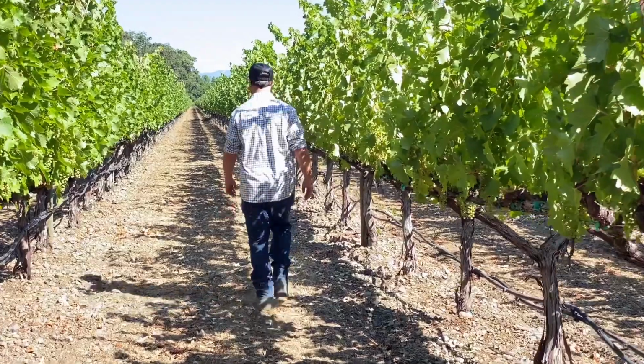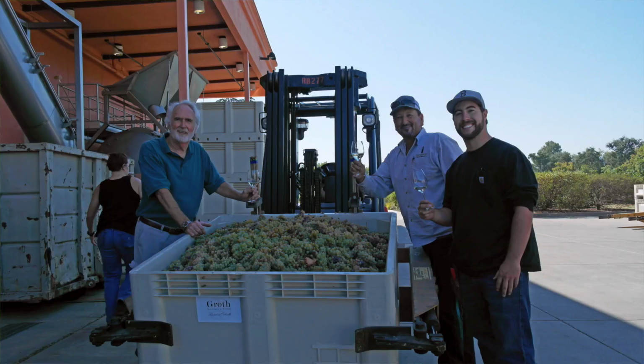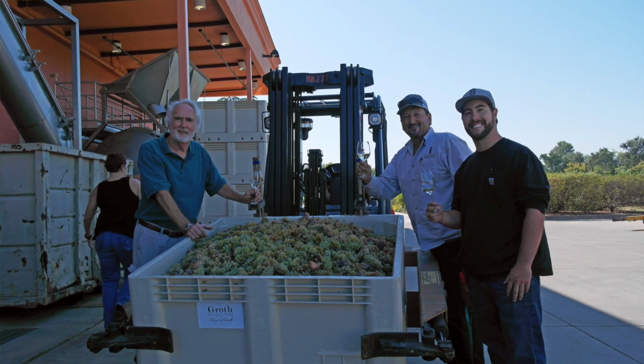I began working at Groth a little over 3 years ago, and I was originally hired on as the viticulturist under the former Vineyard Manager Ben Benson, under his direction. This was an awesome experience for me. For those who don't know, Ben Benson was not only the first vineyard manager that Groth has ever had, he was actually the first employee that the family had hired back in the early 80s.